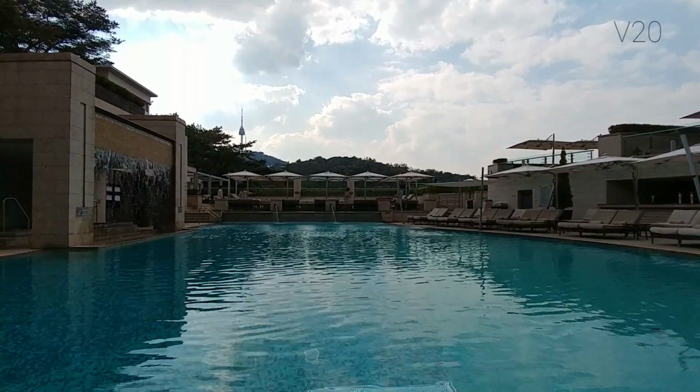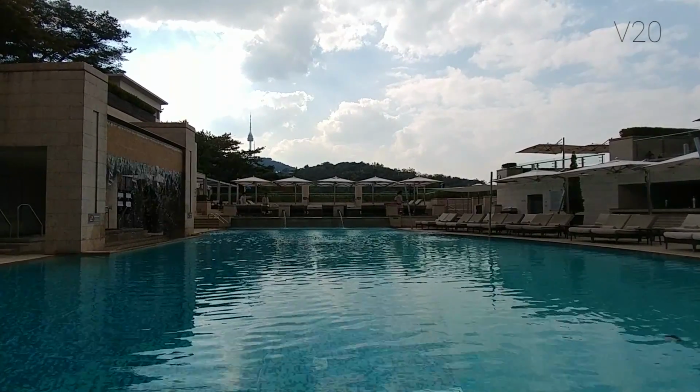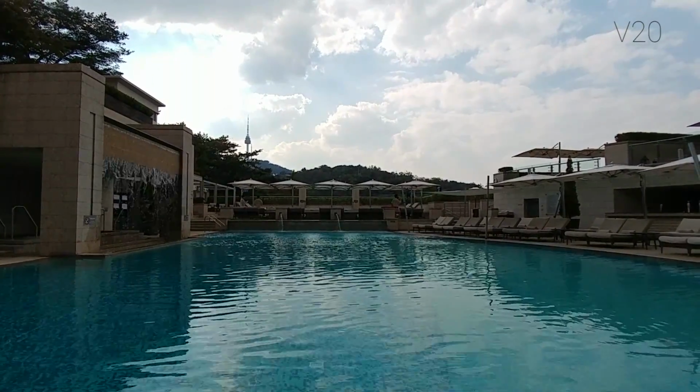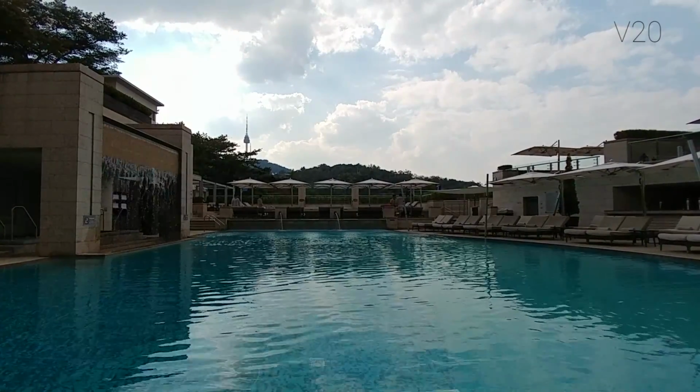So here I have it directed towards me, and then I'm going to push this to the front, and hopefully that's capturing more water noise. And back, and forward. What do you guys think?